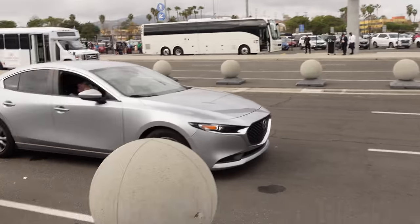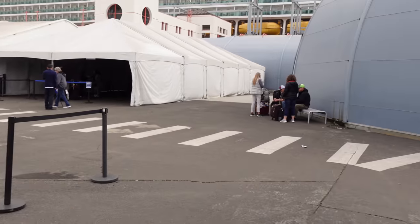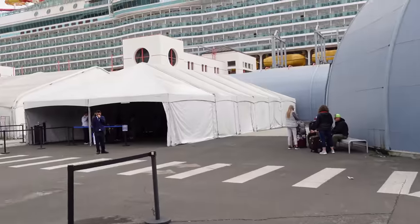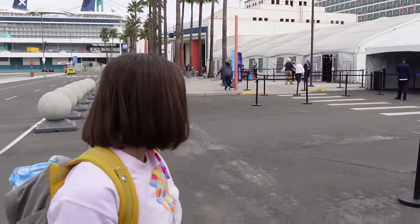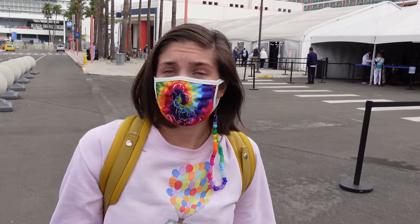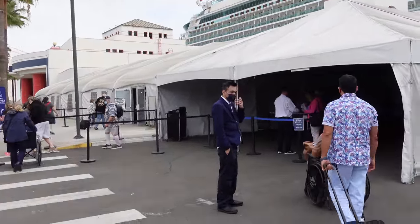It's interesting because our Lyft pulled up just like this car did here. The baggage goes right inside, so they take it over there. That's luggage drop off, and then you proceed through here to check in and go on board the ship. They've got these tents set up here. We'll film as much of the process as we can. Can't film security and stuff like that, but we'll see. All right, let's see what this process has in store for us.